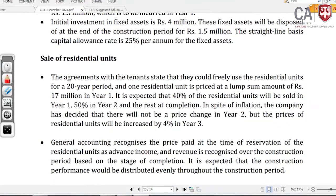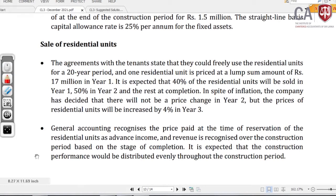Then sale of residential units. The agreement with the tenants states that they could freely use the residential unit for a 20-year period, and one residential unit is priced at a lump sum of rupees 17 million in year one. Okay, one residential unit, 17 million. It is expected that 40% of residential units will be sold in year one, 50% in year two, and the rest at completion. In spite of inflation, the company has decided that there will not be a price change in year 2, but the prices of residential units will be increased by 4% in year 3.